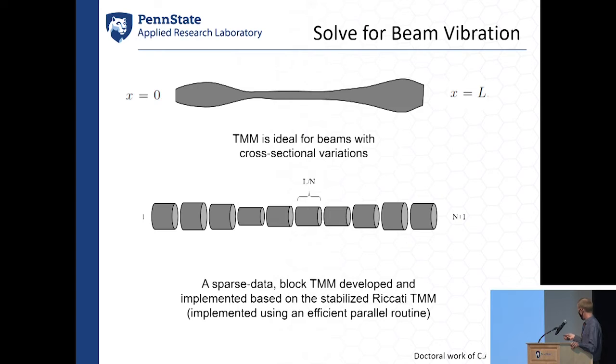It turns out that you can run into some stability issues with that numerical technique, and so we're able to use a stabilized Riccati transfer matrix method to get rid of some of the stability issues. And we're able to solve for the vibration, and then hooked up this TMM approach with a formal mathematical optimization and find what the optimal parameters were for reducing noise or reducing vibration.